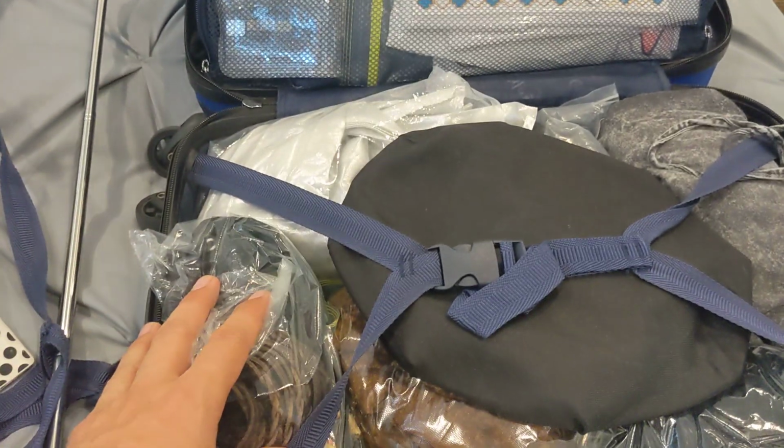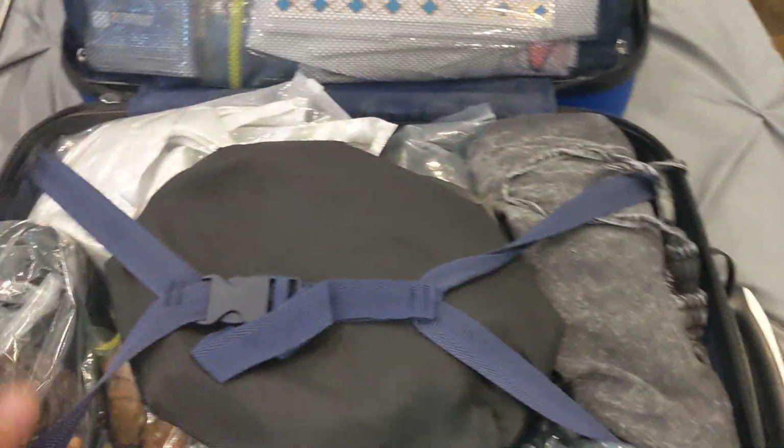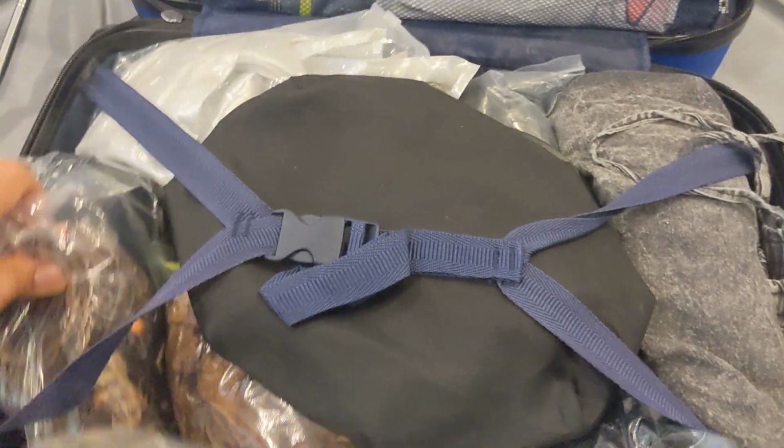So in my carry-on, I put on this side all of my costumes. I've got some sort of barbarian outfit, a belt. I love capes. Capes are fun and versatile. So that's that, a little hat. This I'm really excited about.